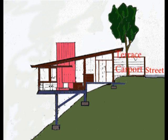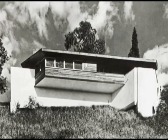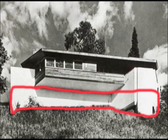The terrace and carport are at street level, the dining and kitchen are lower on the hill, and finally the living and sleeping area. Against the iron beams, a facade made of wooden panels is placed. This makes the house look larger than it actually is.